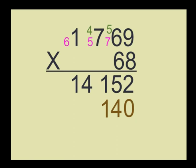Okay so far? Now, 6 times 7 is 42. Write down the 2 and the 4 goes added to 1 in the top row. Lastly, we say 6 times 1 is 6, plus the 4 and we get 10. This means that 1,769 multiplied by 60 is 106,140. The rest of the problem is no problem at all.